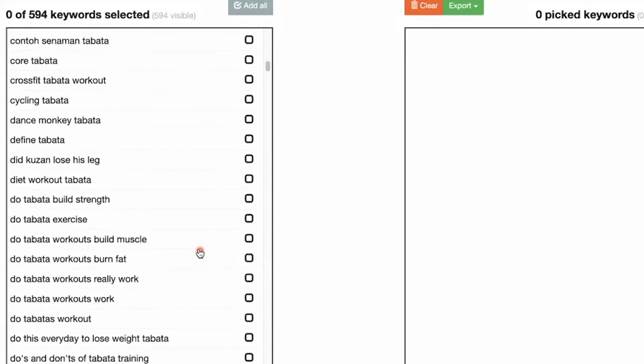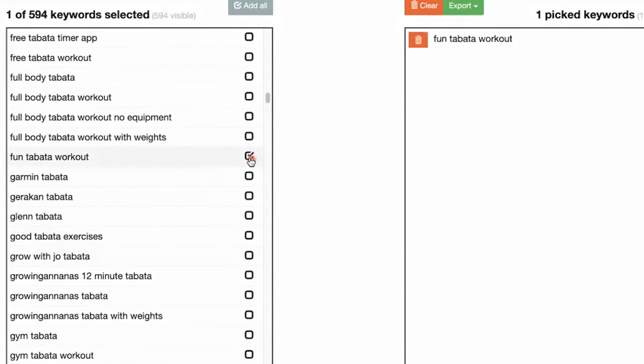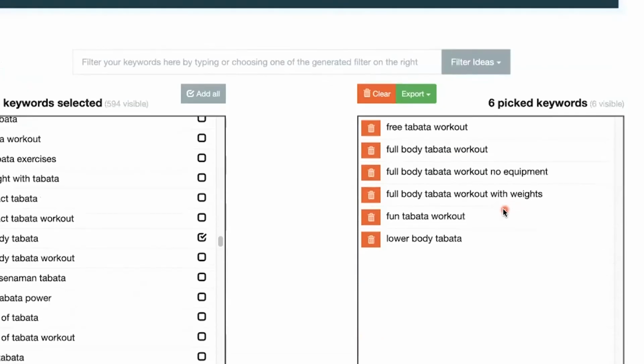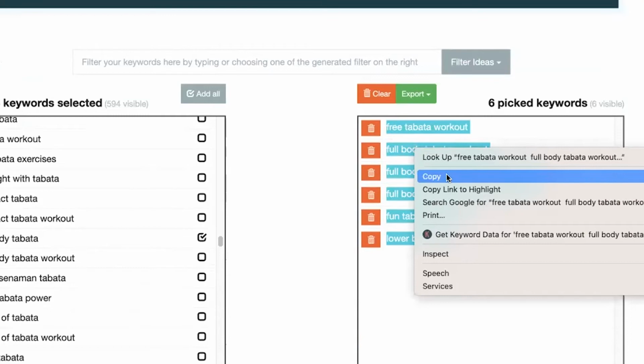Now I'm just going to go through here and decide what videos that I could potentially create content on. Fun Tabata workout, no equipment Tabata workout, Tabata with weights, full body Tabata. And you can see right here on the right-hand side, they've moved over to 6 picked keywords. Now the next thing that I want to do is I want to copy all these keywords. So I'm going to highlight them, right click and click copy.